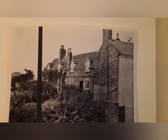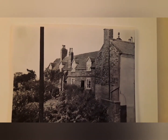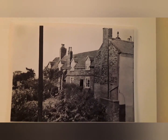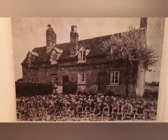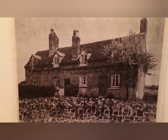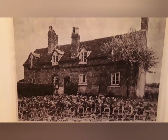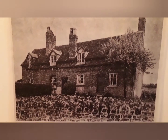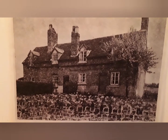But people knew of Asbury's story, and even from the beginning, people had knocked on the door to be shown round where Asbury had grown up. So Asbury's cottage was saved. First of all, the L shape went, and eventually the rest of the cottages went just to leave Asbury's cottage. Now, there was a bit of controversy that the wrong cottage had been demolished, but research has suggested that this is definitely the right cottage where Asbury grew up.